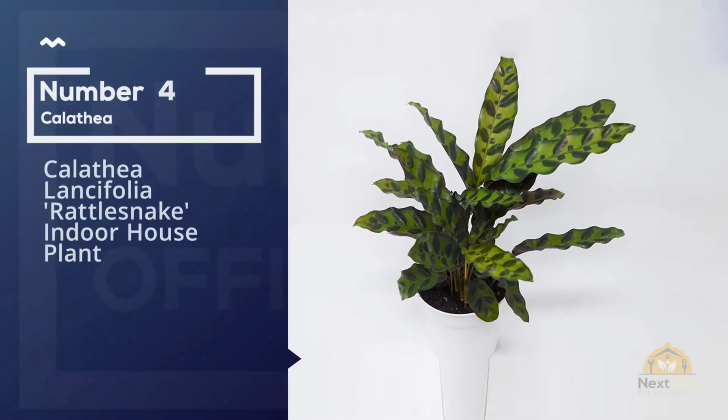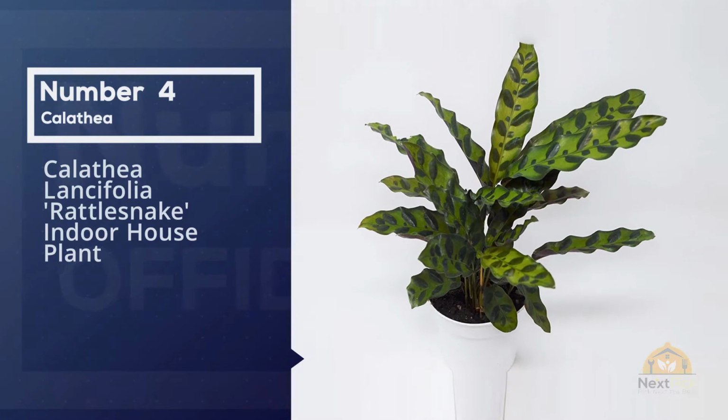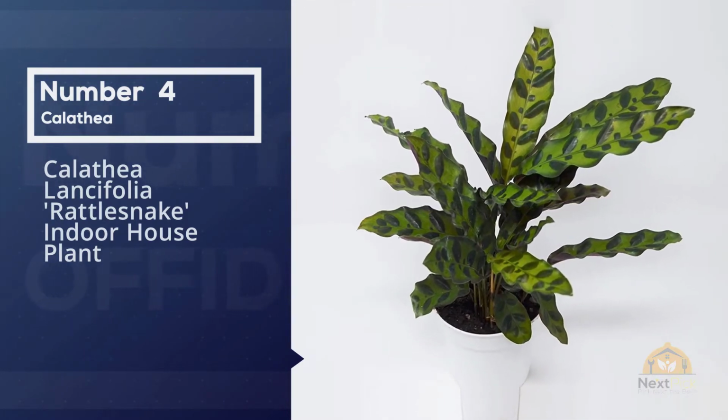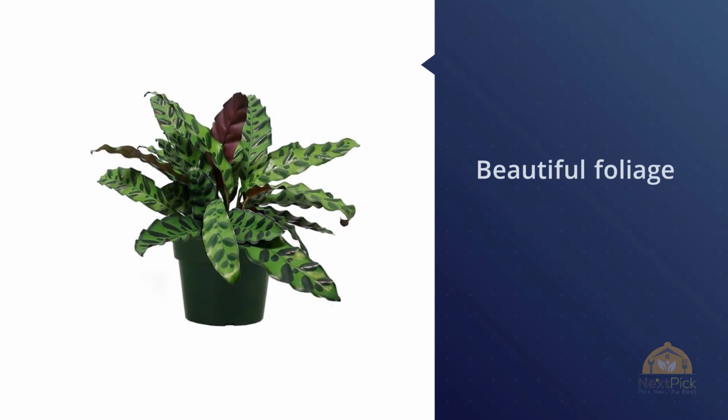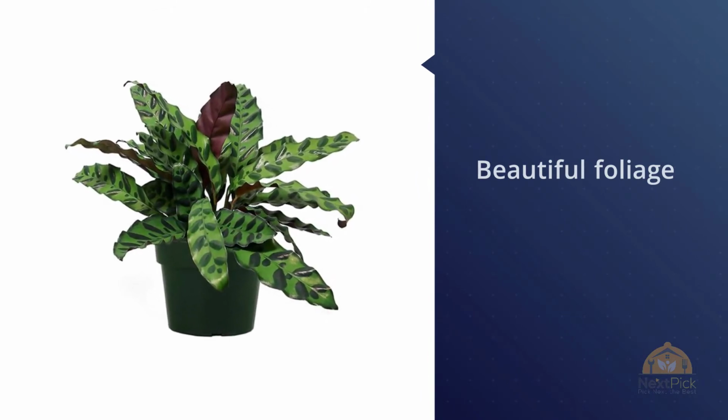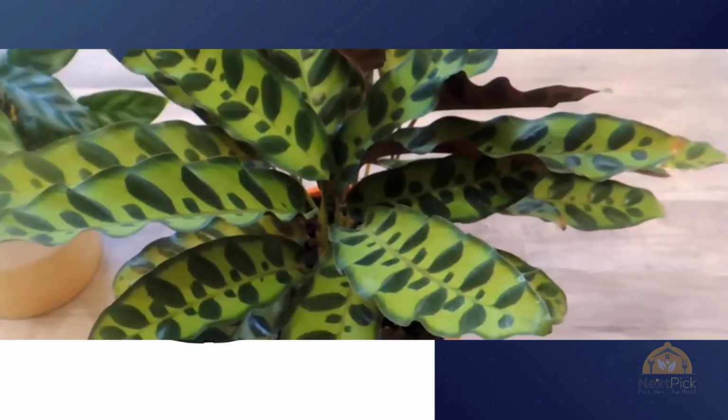Number 4. Calathea lancifolia, rattlesnake, indoor house plant. Keep the stunning Calathea plant in medium indirect light in a moderate to more humid environment, and it's sure to do well. Think of it as a symbiotic relationship.